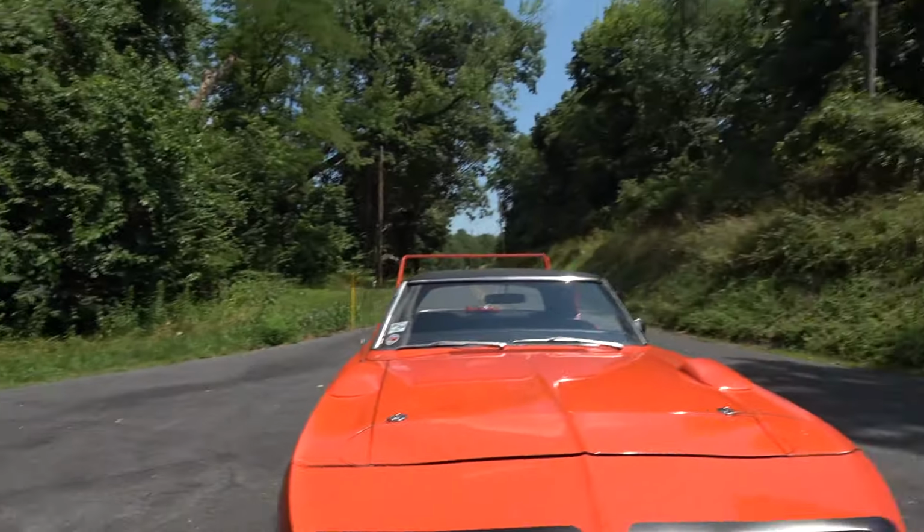It's a 444 barrel automatic Survivor. How many miles on this one? 28,970 actual certified miles on this car, Lou. Wow, what a car.